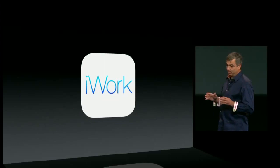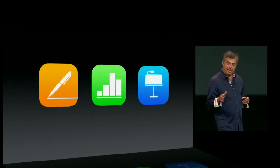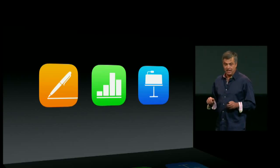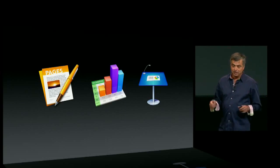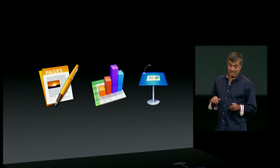Now, our iWork team has been hard at work updating all of our productivity apps. Pages, Numbers, and Keynote have all been redesigned to take full advantage of iOS 7. And on the Mac, we've completely rewritten them from the ground up. All brand new, the biggest updates of iWork ever. It's going to be great.